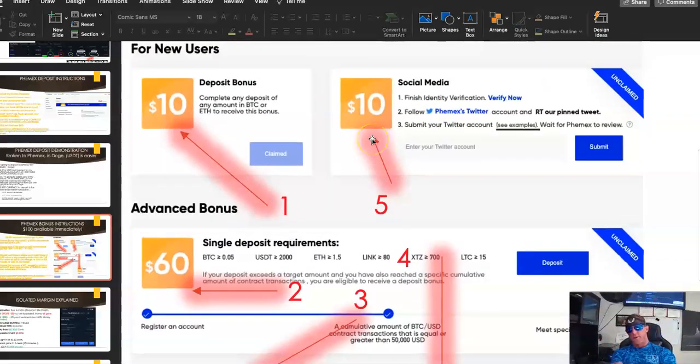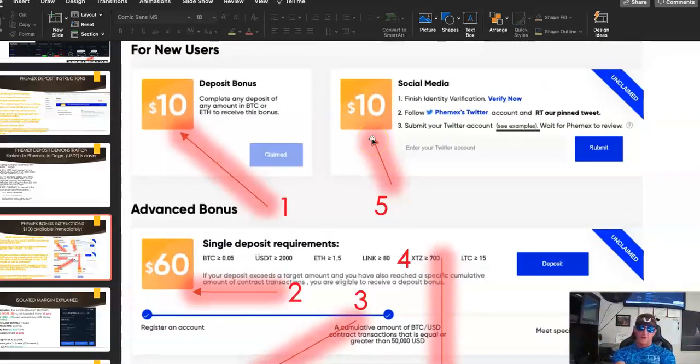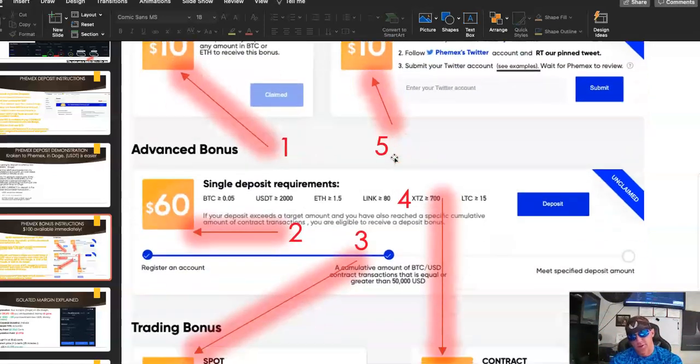The social media one, you have to do KYC in order to get this. Everything that I've shown you so far, you don't need a KYC for. No ID necessary. If you want this $10, you have to do that, and you have to follow them on Twitter and give them yours.